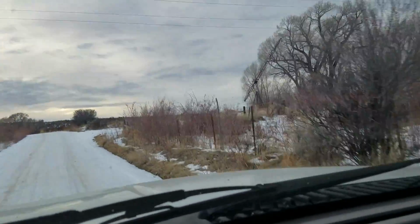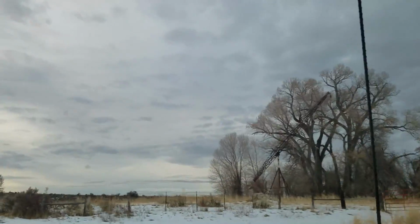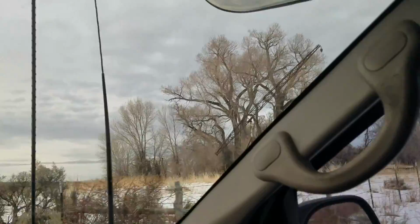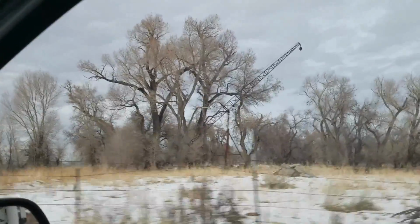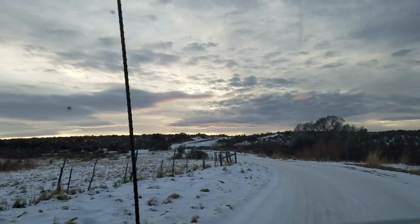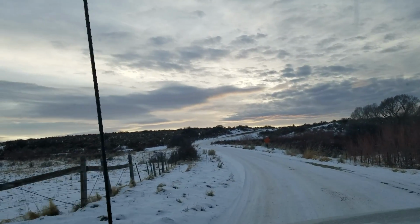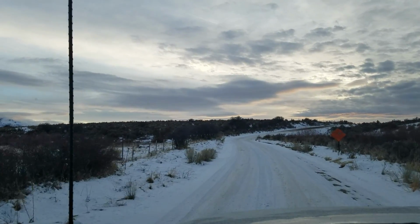Here is a Mormon lift. It's just a big fulcrum. And you can see we're beginning to get sunset going on. I was hoping to be off of this road before dark.